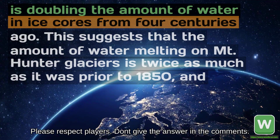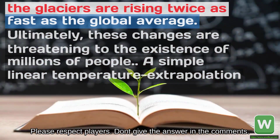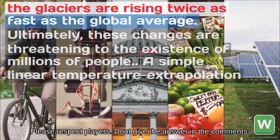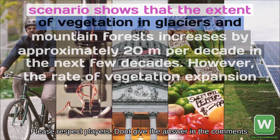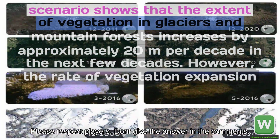A simple linear temperature extrapolation scenario shows that the extent of vegetation in glaciers and mountain forests increases by approximately 20 meters per decade in the next few decades. However, the rate of vegetation expansion might be slower than that. Moreover, the resulting ash on the surface would increase temperatures by about 2.7. Therefore, the impacts of climate change on glaciers and forests may be underestimated.